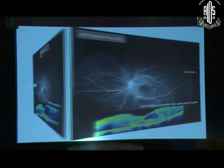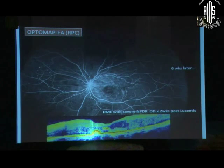So here you can see the patient with central involving DME in the previous picture, who received Lucentis, or ranibizumab, and within 2 weeks you can see the response. The edema is down. In fact, the disc leak also appeared to be down. The leakage from the disc was reduced. The macular edema is reduced. Of course, these ischemic areas won't go away with the anti-VEGF. For those, you have to do a laser therapy. So laser also plays a major role.